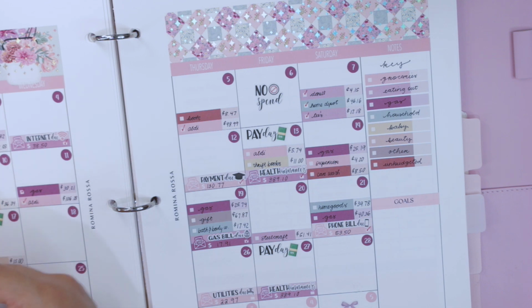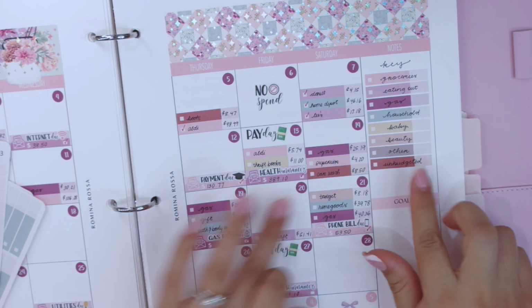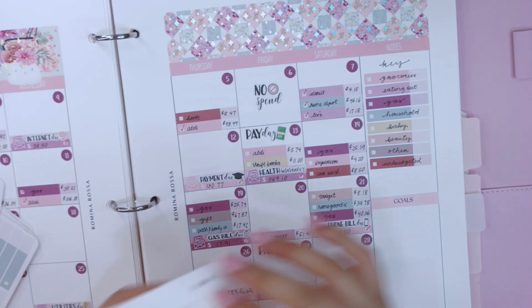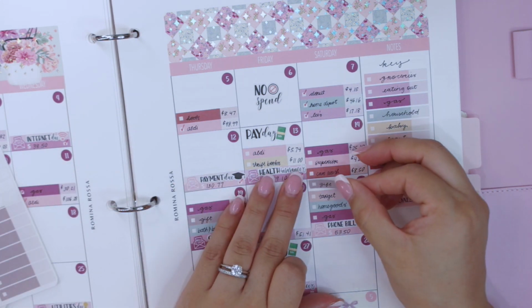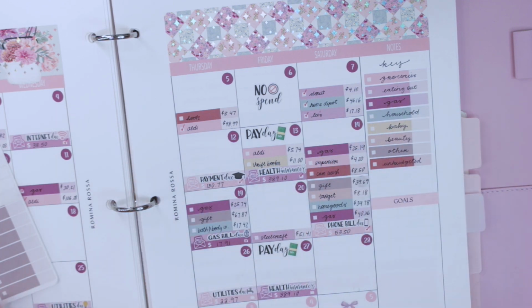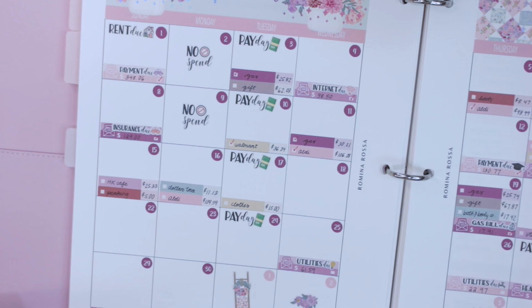I got some makeup wipes from Target, which were $8.18, and that I'm taking out of beauty. And then last but not least, we have another gift expense of $39.69, like so. And that is it for that. I guess I'm just laying down all of my stickers here.